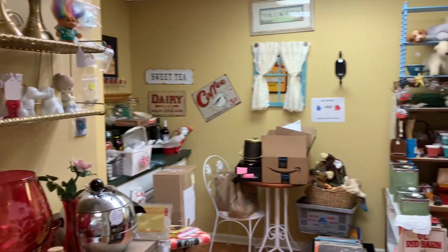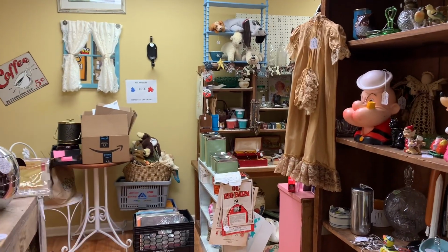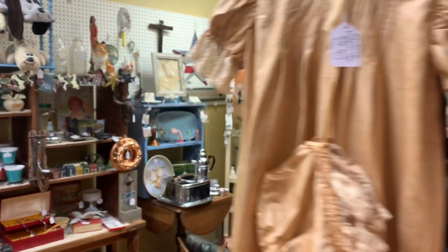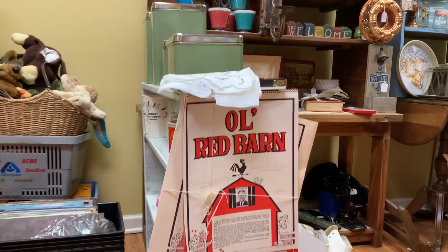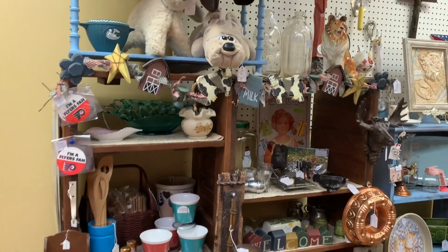And this is Wendy and Barb's room. What you're seeing back here, this packaging, that's things that people bought online, and we're either waiting for them to come pick up or we're shipping to them. We ship all over the country for both the shows we do. And again, we do the jewelry show as well.